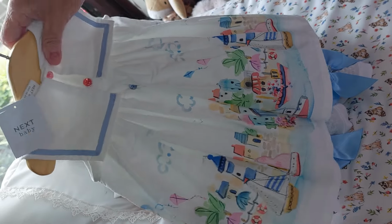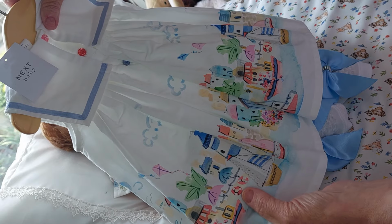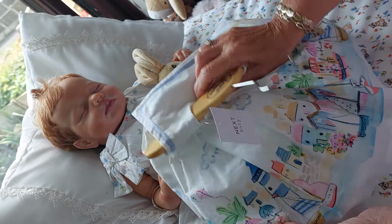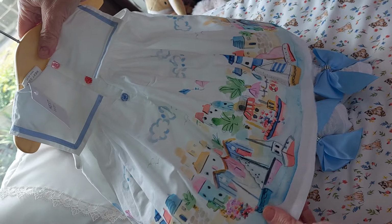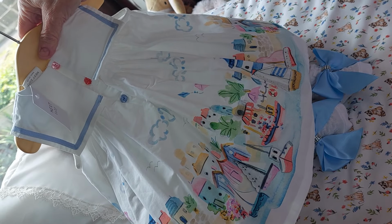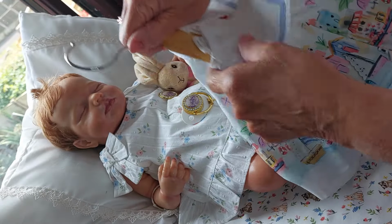So look if the back's the same. Little tugboat. Life belts. Somebody asked what they were called. They're either life rings or life belts. I call them life belts anyway. I think that's it. Green trees, pretty flowers. So I'm going to put that on her.